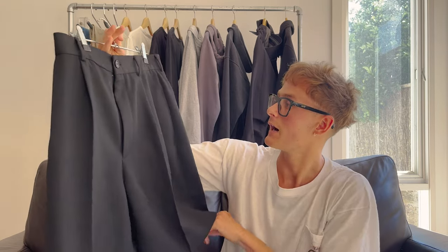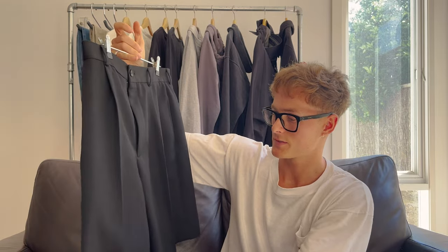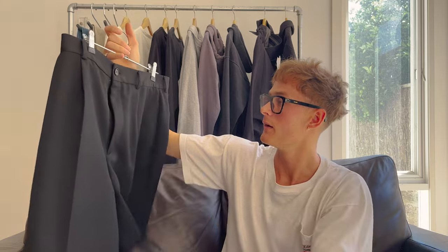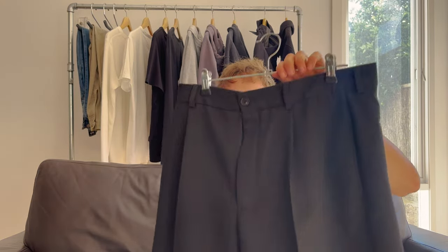Got a double pleat through the front, and I always try to keep them pressed because I do like that look with the crease down the middle. So, Acne Studios wide pleated trouser or pleated short.